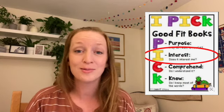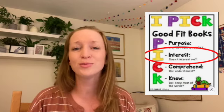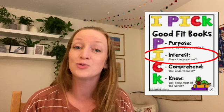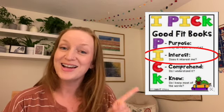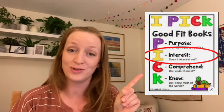Usually we can tell we're interested in a book when we don't want to put it down. Even when our family member is saying, hey, it's time to go to the park, and you say, aw, really? I don't want to stop. That is a sign that you've found a book that you really like and you're interested in. So remember, as an iPick, the I stands for interest. Does the book interest you?